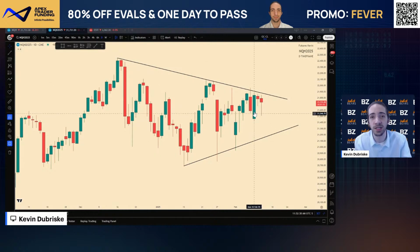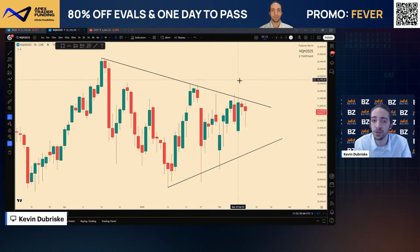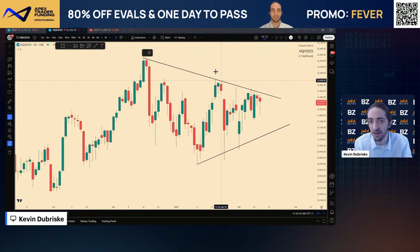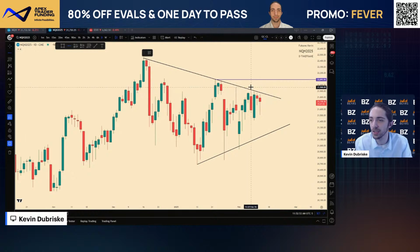Now, obviously, the market can't go backwards, it can't go to the right, it can only go up or down, or of course it can go sideways. So what we would be looking for is key psychological levels and major pivots. Now the major pivot we have on NASDAQ would be this 22,093 level. This is the most recent lower high.